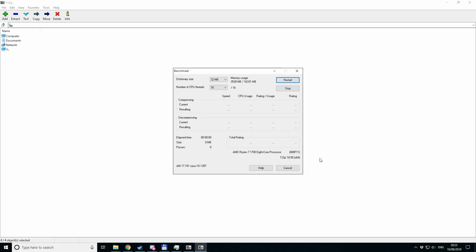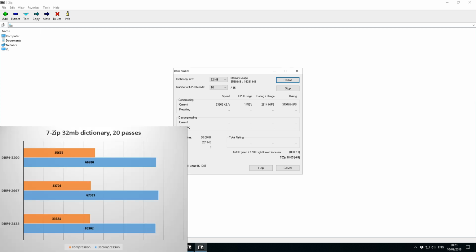The first program tested is 7-Zip File Manager, which is a file compression and decompression software. Using the built-in benchmark, we can see that decompression is not really affected by the RAM speeds, but when we look at the compression numbers, we can see that the 2133 is 7% slower than the 3200.